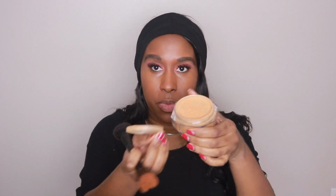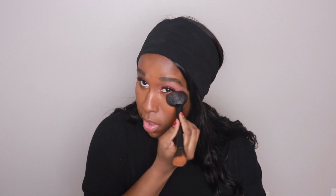I really like it. Kind of in a hurry now, I'm running out of time. So now I'm just gonna go in with my Fenty powder. I have it in the shade Hazelnut, wanted the shade Honey, but still haven't gotten around to fixing that. So this doesn't really help with highlighting my face, but it's good for setting, so I still like it.